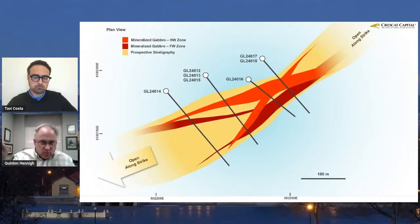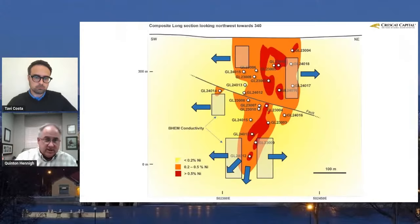But the system is wide open along strike, both to the southwest and to the northeast. I think there's a lot more here, and given the grades that we're seeing in these drill holes, I think the company needs to keep at it, keep drilling. They have even more off-hole EM anomalies that could generate even more results. Go to the next slide.